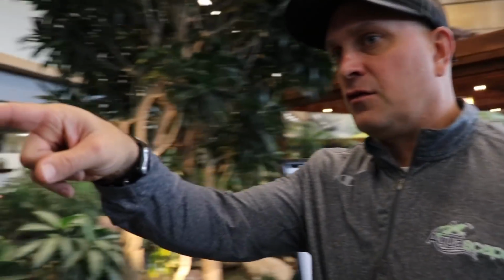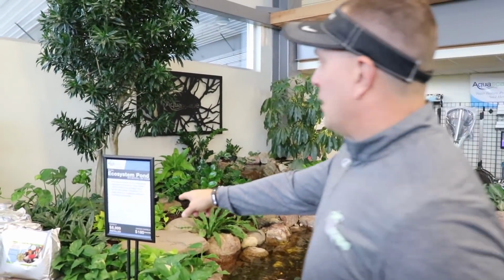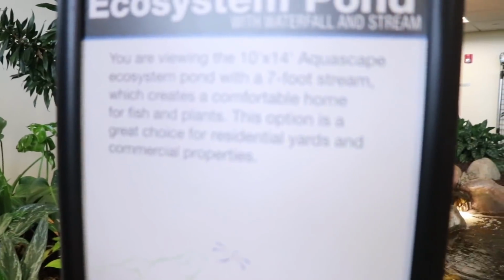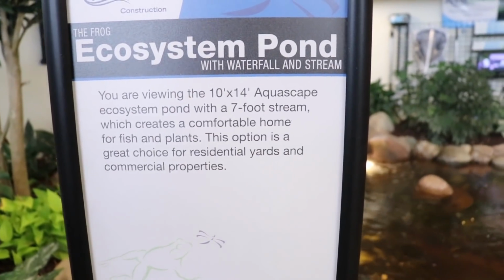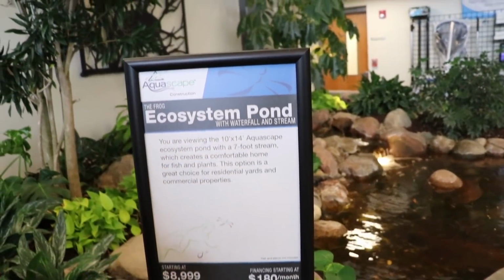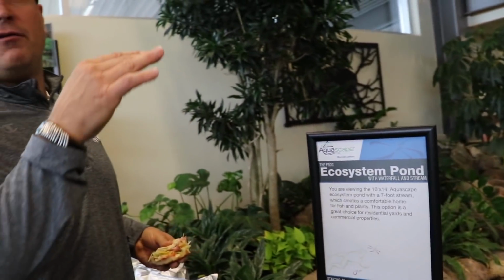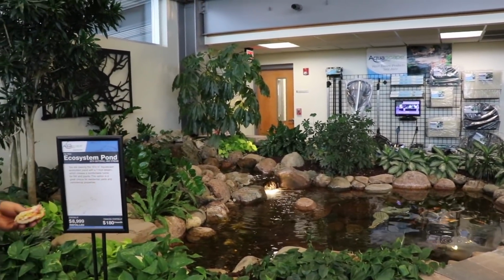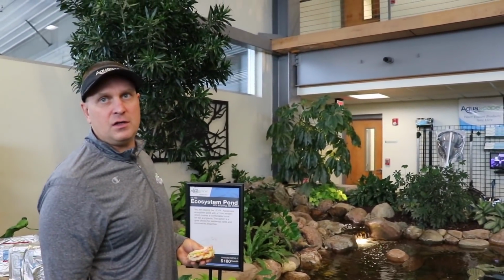And then here's the best. For $9,000, you can get almost twice as big, a 10 by 14 foot pond, for just a little bit more, because once our guys are out there... Now this is going to take us, a 10 by 14 foot pond that sells for $9 grand, 40 to 50 man hours. So 4 or 5 guys, an 8 to 10 hour day. One day, and you're going to end up making 4,500, 5,000 bucks easy.